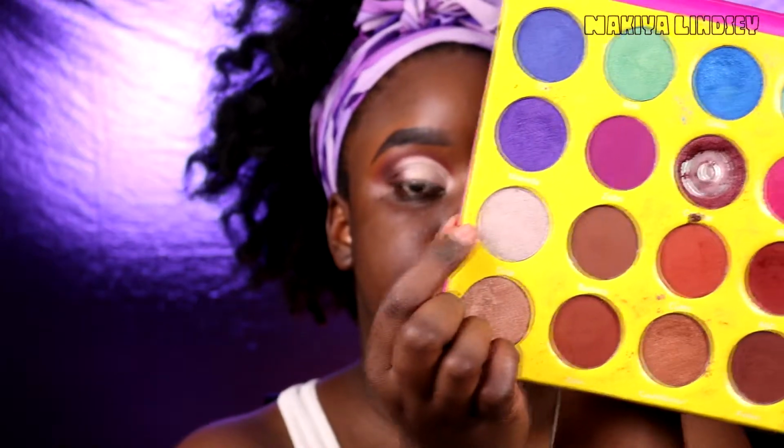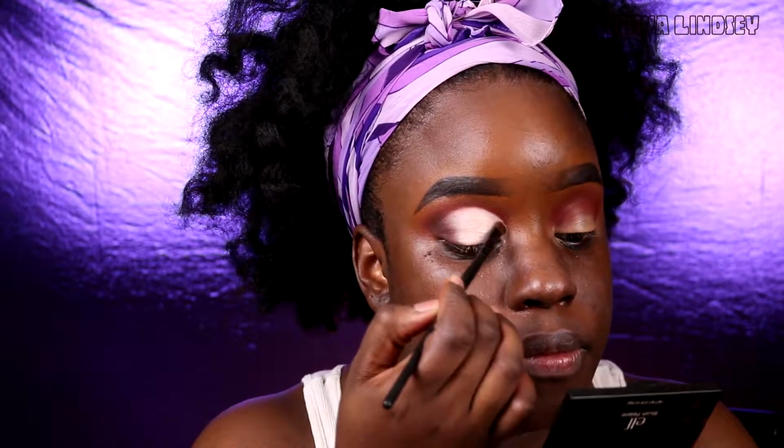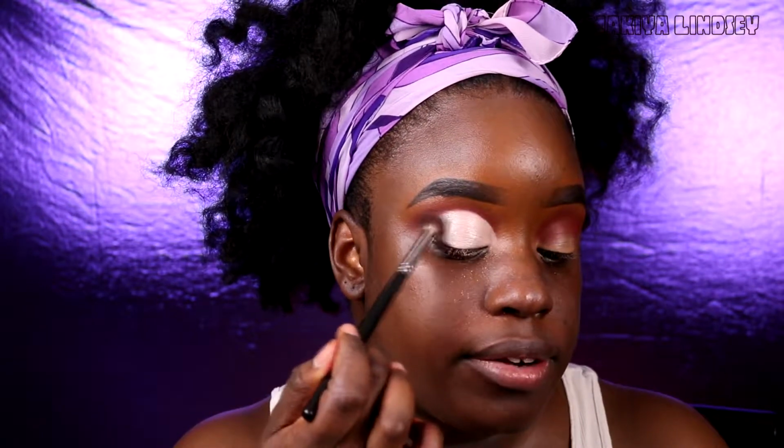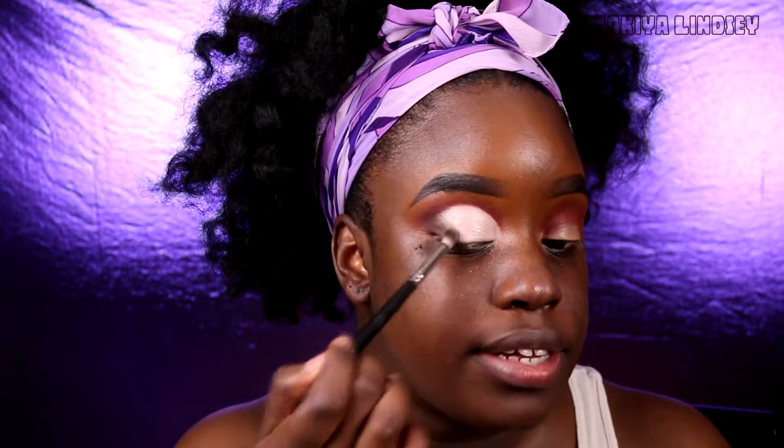But I just want to add a little bit of shimmer, so I'm going into the Masquerade palette. I'm taking this color Giza. It looks like this. It has a little bit of shimmer, a little iridescence to it. So I'm going to go ahead and place that on top of this creamy white color. Alright, now I have that. I'm just going to go back in with the brush that I use for the Cypress Umber, and I'm just going to blend that into the lid a little bit more, just so everything is seamless.